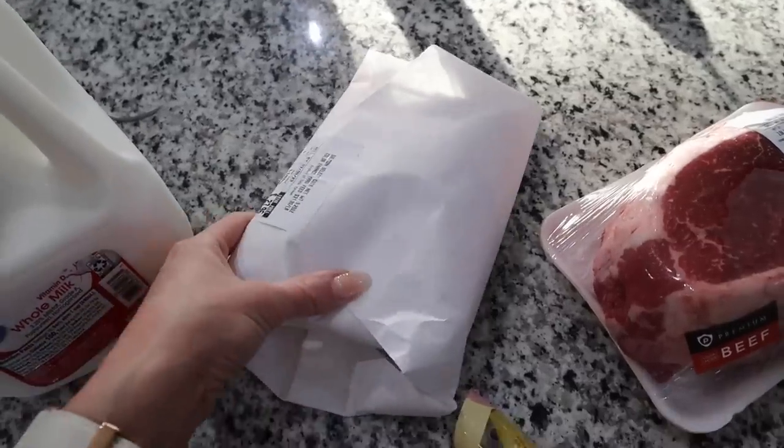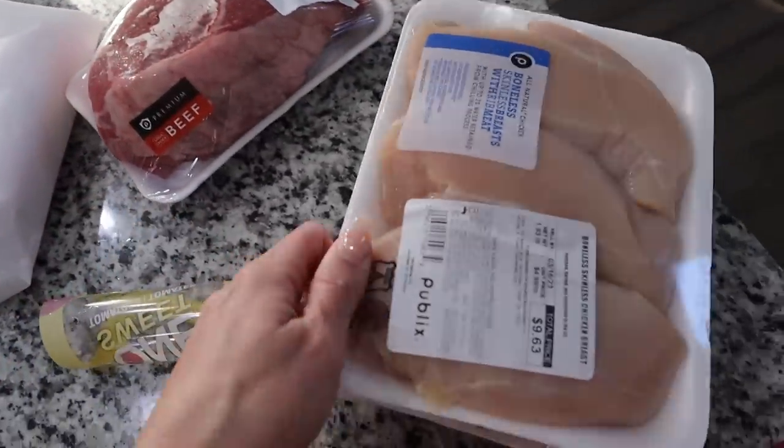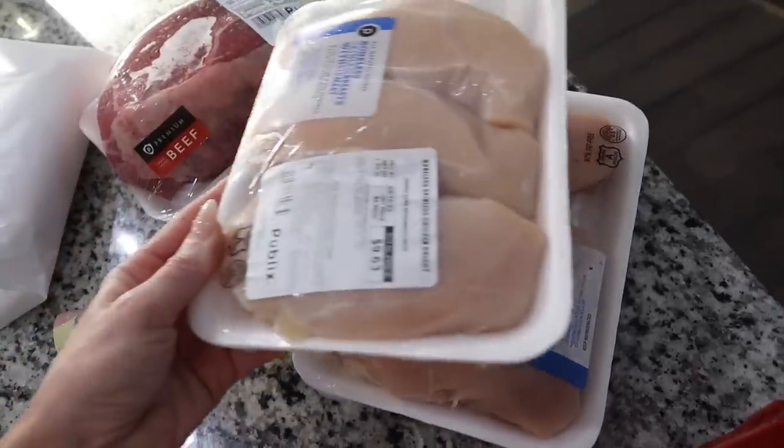So while I was filming and organizing and cleaning, Frank did go to Publix and went ahead and got all of our meat. So he got chicken breast, roast, salmon.